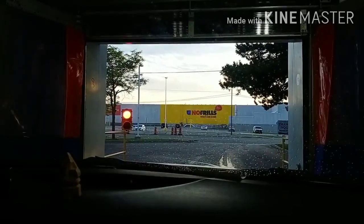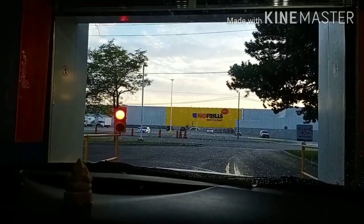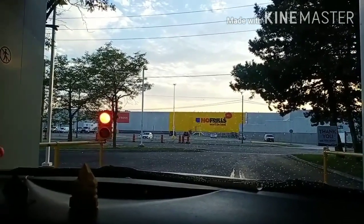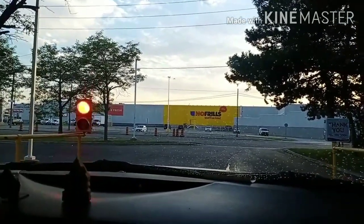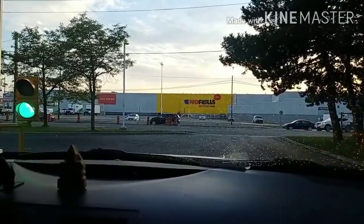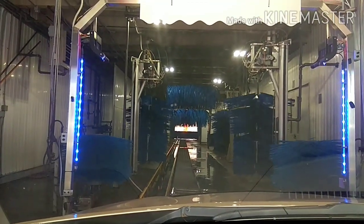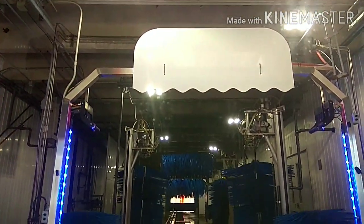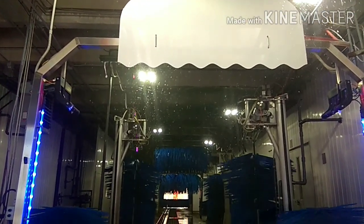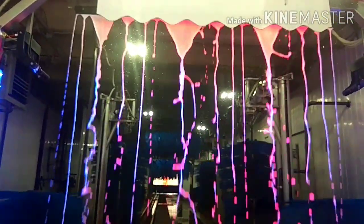Now the exit curtains are open, and again here you can see the signal is blinking. That's the red signal. It means you don't have to take control yet. You have to wait until the signal turns green. Once that signal turns green, take control of the car, keep your car in drive mode, and you can keep driving. This is the end of it. So do you like it? It's awesome, right? That's why I'm taking you through it again. Now in a bit of slow motion, all the sections, the soap, the water and the drying section, in slow motion. Enjoy it.